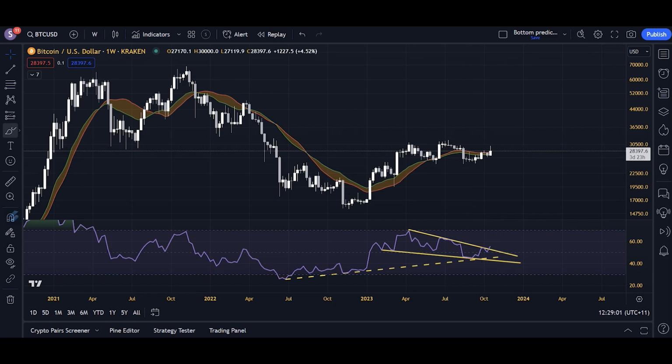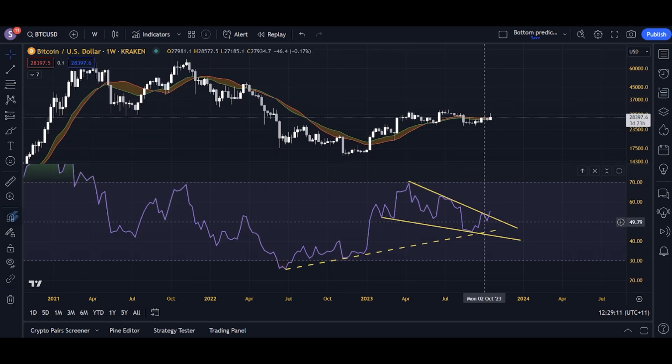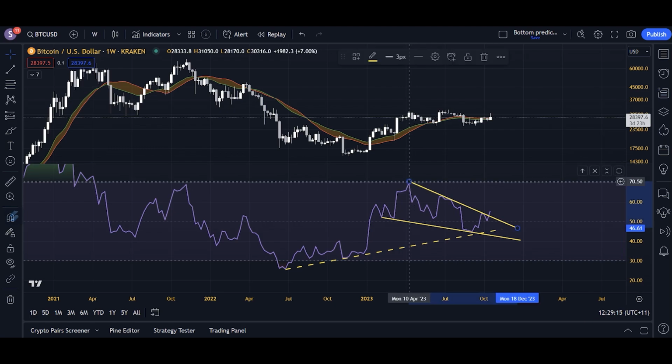Well, Bitcoin needs to prove itself by closing at an adequate weekly chart price that would lead to a breakout of this RSI descending wedge formation. You see down here on the screen, we've got this RSI descending wedge. We are currently in a pending breakout. It's not confirmed yet, because we haven't seen the close.